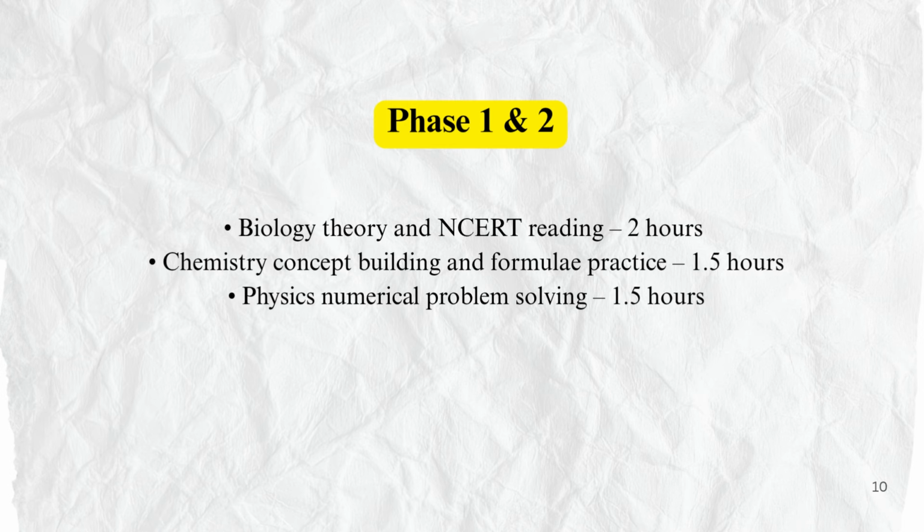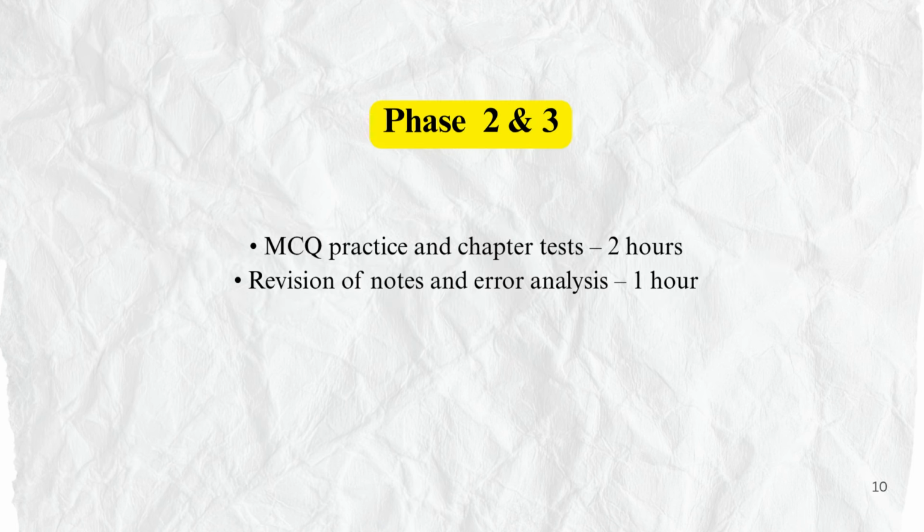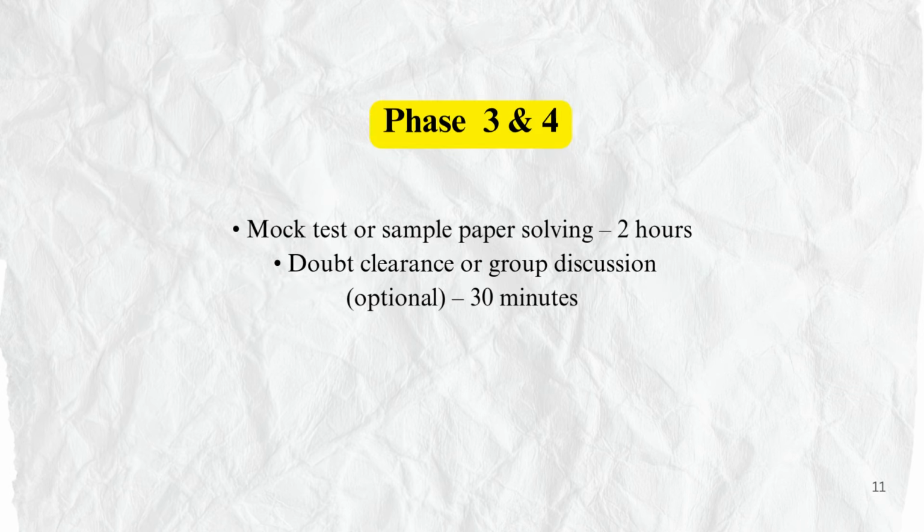chemistry, concept building and formulas 1.5 hours a day. You can do physics and numerical problem solving 1.5 hours a day. You have to do MCQ practice and chapter tests, mainly in the second half of the year, 2 hours a day at least. Revision of notes and error analysis should be done for 1 hour. Mock test and paper solving for 2 hours, and doubt clearing sessions or group discussion for 30 minutes if you feel like it. So it is around 10 to 11 hours a day.